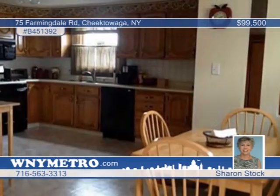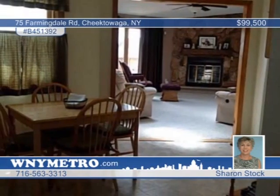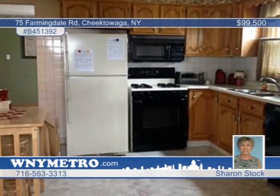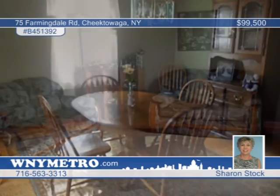There's nothing to do in this beautifully maintained three-bedroom, two-bath home except move in. Features include a wonderful kitchen with recent dishwasher, spacious family room with patio doors that open to the rear deck that overlooks the large yard, and a separate dining area from the kitchen. Updates include a tear-off roof, recent furnace and gas fireplace, and more. This home is priced to sell, so don't miss out. See it with Sharon Stock.